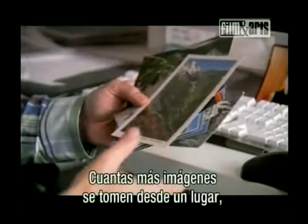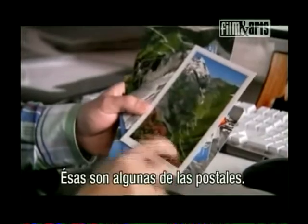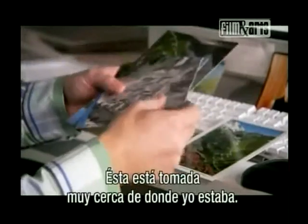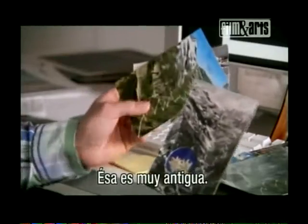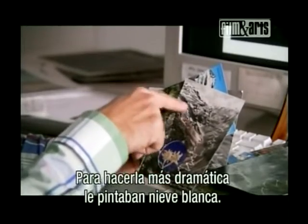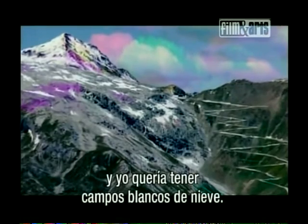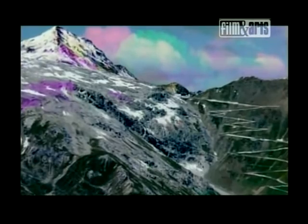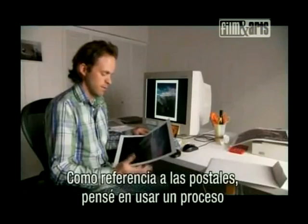The more images that are taken from one spot, the more reason for me to take another photograph in a way. Those are some of the postcards. You can always see the serpentines. This one is pretty close to where I was. That's a very vintage one. They would also, just to make it more dramatic, paint in white snow, which I also did on this one because there wasn't enough snow and I wanted to have those fields of white snow, so I just drew them in myself.